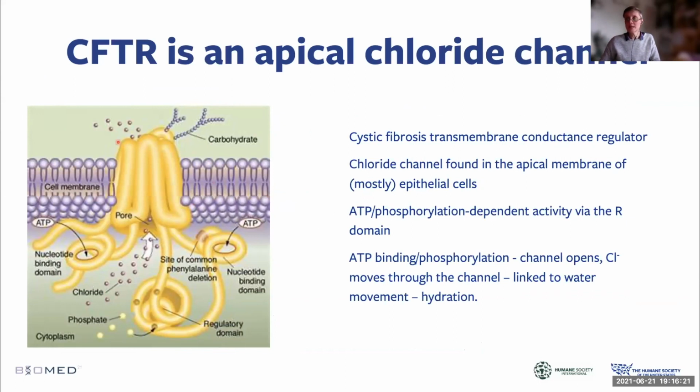It's an ABC protein. For those of you who are protein biochemists, it's an ATP binding cassette protein, and it binds ATP on its nucleotide binding domains, of which it has 2. That can result in phosphorylation of this regulatory domain, which blocks the pore, or when it's phosphorylated, moves out of the way, and we create a hole in this channel. That hole, the pore, is where we can allow chloride to transfer. And the chloride movement drags water with it.